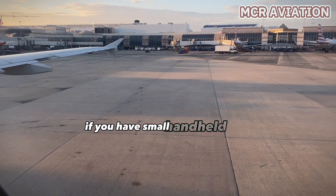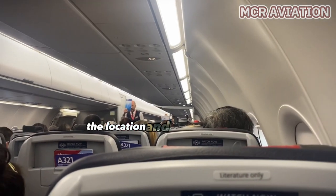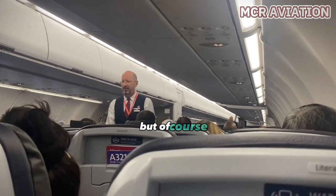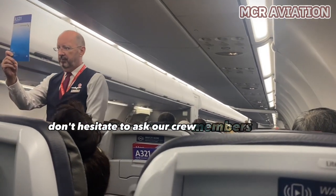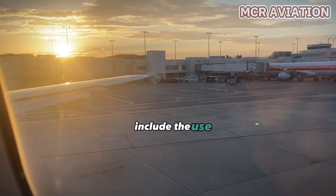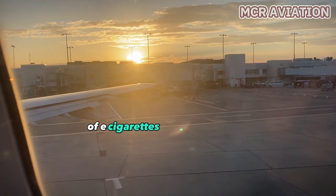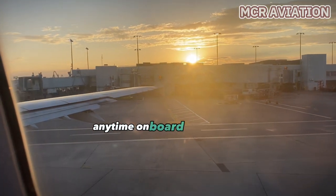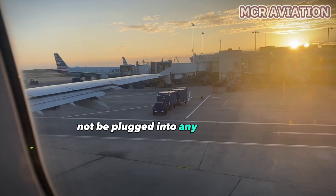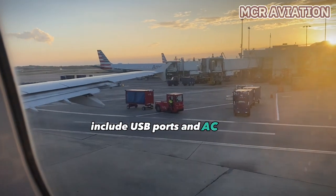If you have small handheld devices, the location and operation of exits and flotation devices. But of course, don't hesitate to ask our crew members questions. The safety demonstration federal regulation prohibits smoking, including the use of e-cigarettes and vaping devices at any time on board of the aircraft. Those devices may not be plugged into any power source, including USB ports and AC outlets.